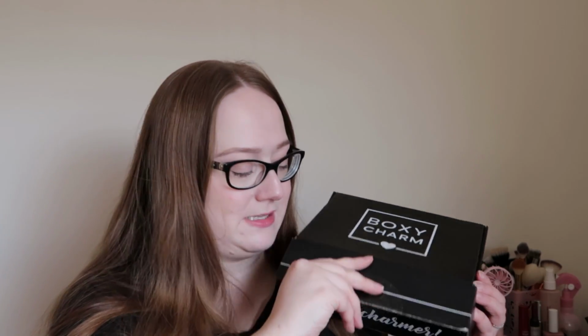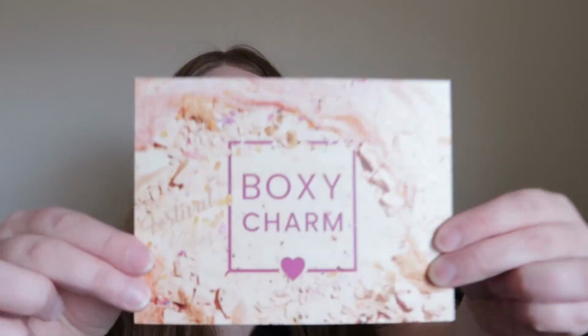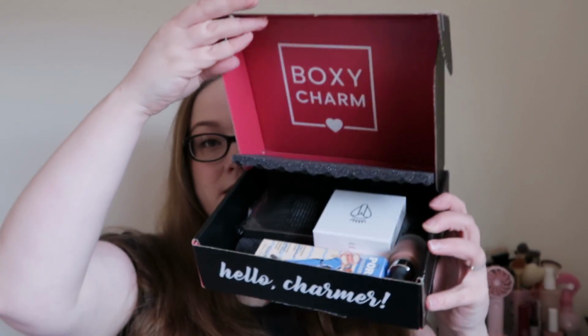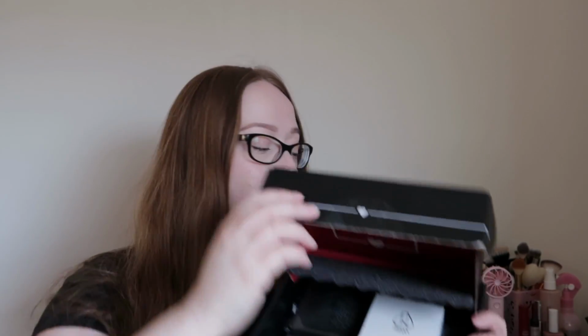Let's open the box. So the first thing that fell out of the box was this. This is the card for this month, and the theme was festival vibes, and my box is number 23. I'll give you guys a sneak peek, and then I'll just start grabbing.